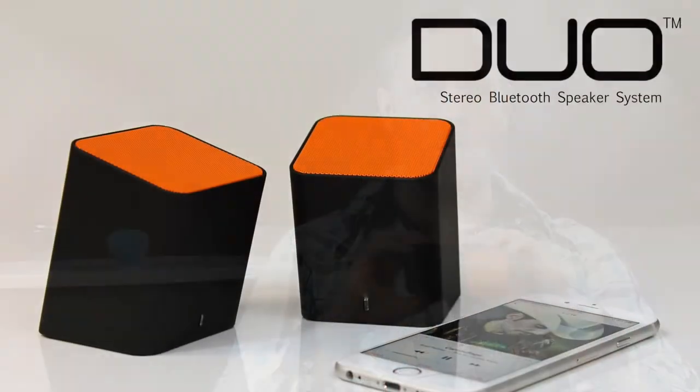Our backers on Indiegogo indicated that they wanted a way to connect two speakers to the same device to be able to listen to their music in true stereo sound. Well, we've listened and we've delivered. Introducing the Duo Speaker.